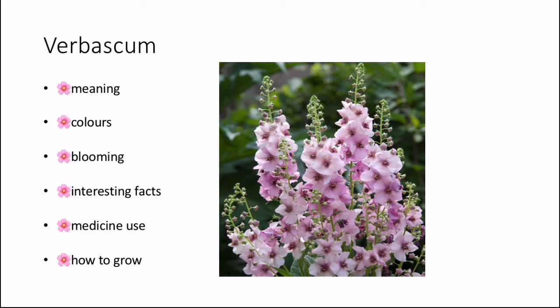The meaning of Verbascum is protection, health and courage. The colours that the Verbascum comes in are white, red, pink, purple and yellow. The blooming time for the Verbascum is summer or spring.